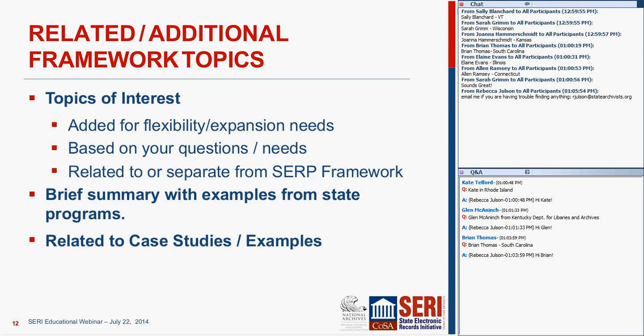The related additional framework topics, this was kind of my other topics. These are pages that were of interest from you. They were based on comments made in webinars and from the institutes, and they are from areas where feedback was given on the SERP framework. These items allow us to address topics not specifically addressed in the framework section, and it gives us a place to be able to expand on concepts that we are concerned about.